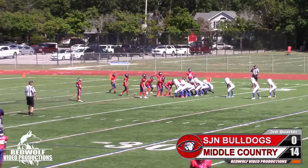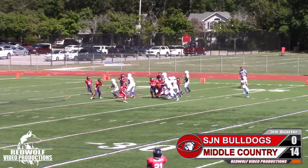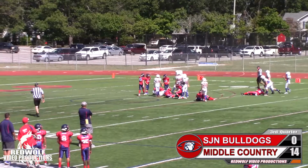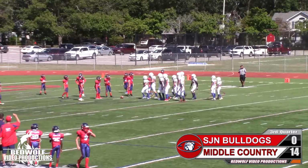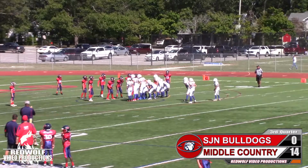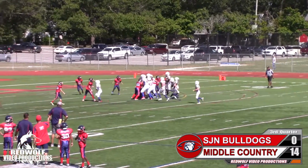First and 10 from the 16. Hands off to 34, who breaks a tackle, lunges forward, and picks up another 2 or 3 yards. Second and 3 for the Generals. I believe the previous tackle was initiated by number 23, Miles Sachs. Stop him!